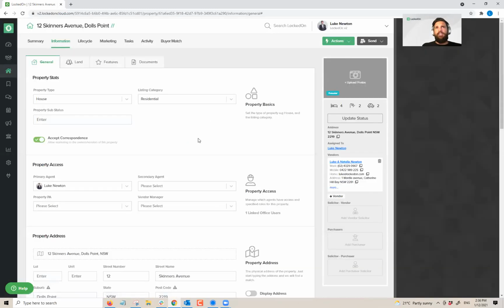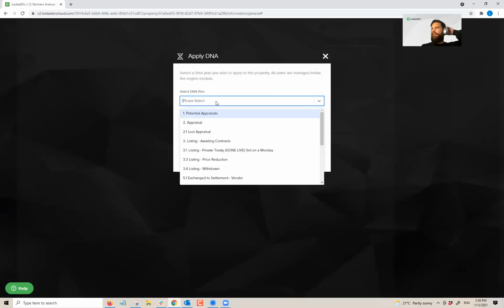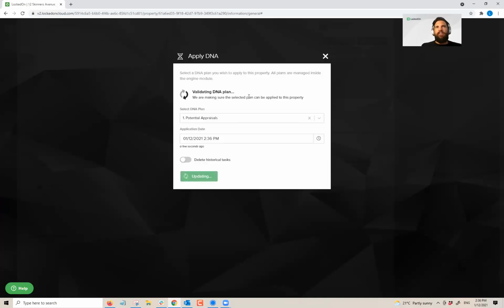Now, when we start a potential, we know the owner, we've got the property linked, we then go actions, apply DNA, and this is where all of our plans, letters, templates, the full system we give you at LockedOn kicks into gear. This can be automated. I'm going to show you how automation works with the appraisal plan. But let's look at this. All the plans we give you are not automated because we don't want you sending off anything that you haven't read or approved. So when you set the first appraisal one, you've met the client today.